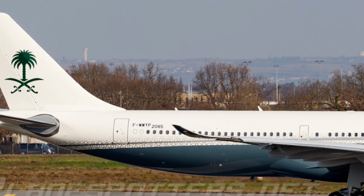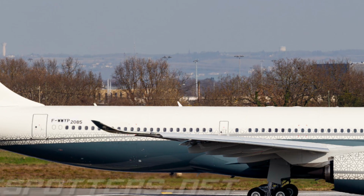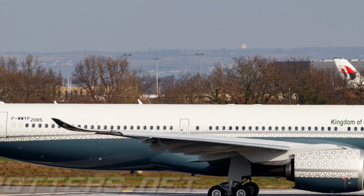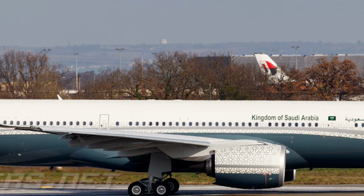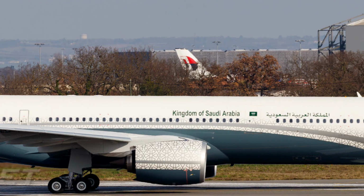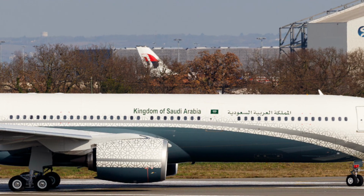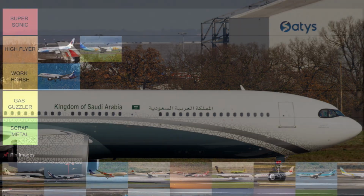It's got the classic Saudi logo on the tail with, I think, a tree anyway, and the two crossed swords. But the other aspects of the livery are smart. It's definitely got that luxury jet vibe going to it, and it looks pretty good. This should make a nice model. It's not something that I'm likely to buy, but I can appreciate that it is pretty good.